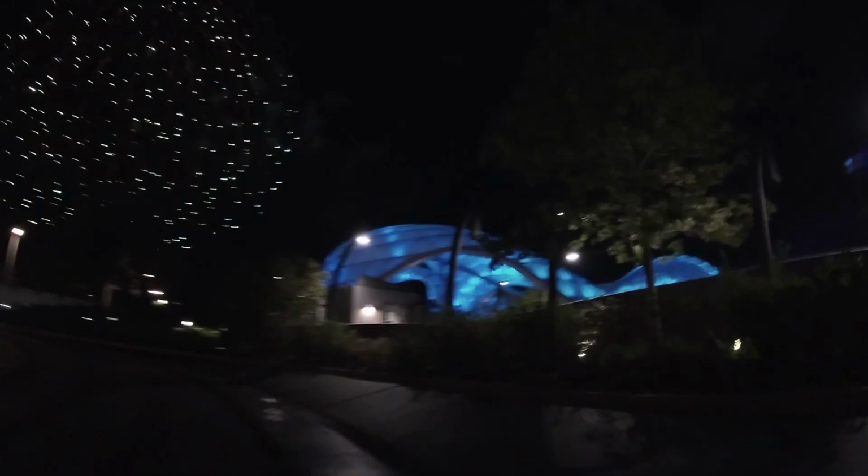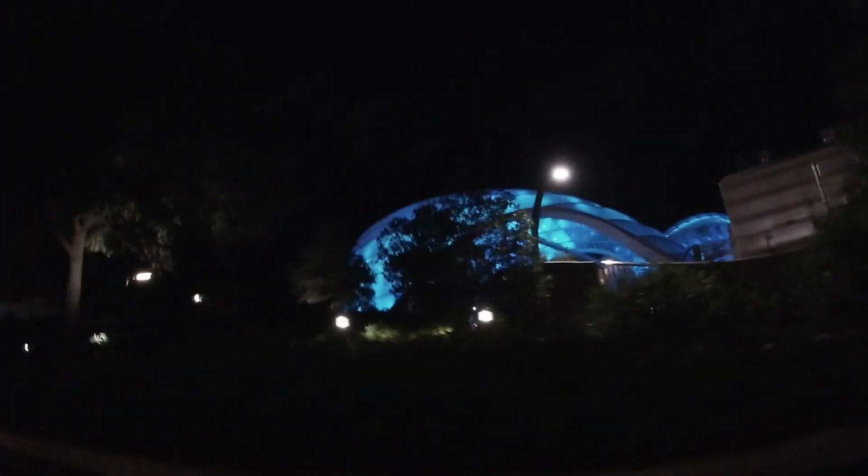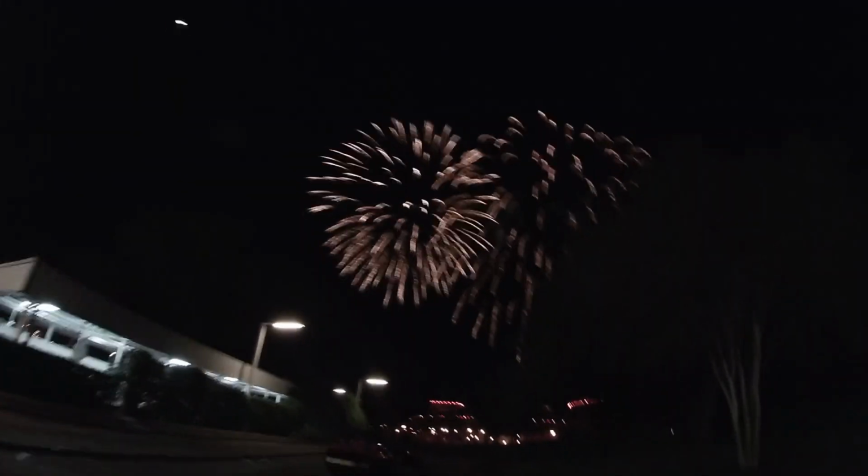So here's Tron right here. But during the solar eclipse a couple days ago, the tarp over Tron was the perfect shading to perfectly see the solar eclipse, which is actually really cool.